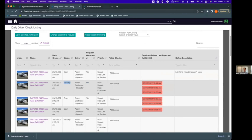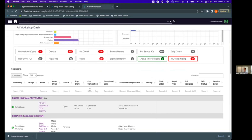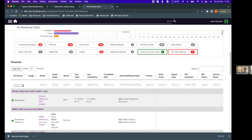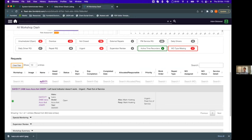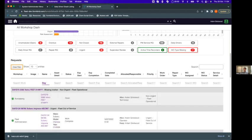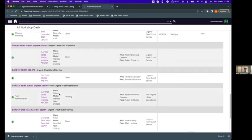What they look like for the workshop, if I just look at this one, that's D171, I'll go across to the all workshop dash. So if I look at this all workshop dash and I have my list of all of my requests here, and I search for D171, you can see that request that was priority urgent fleet out of service has come automatically to the workshop dash for the workshop to deal with, because that fleet is out of service. I can also just filter it by days, and then I get to see all of my daily driver check sheets that have come across to the workshop.